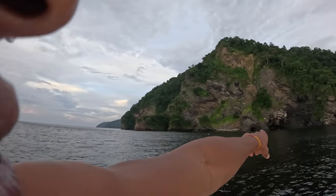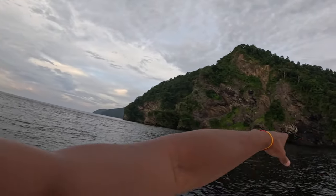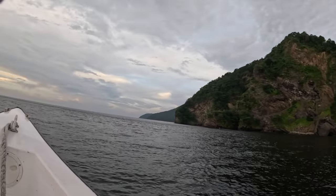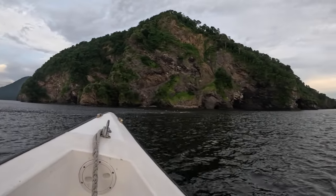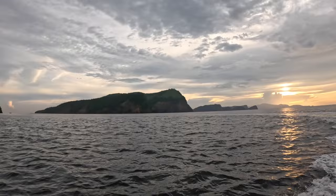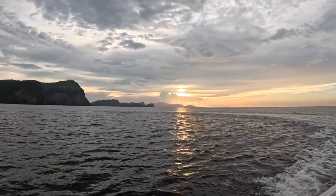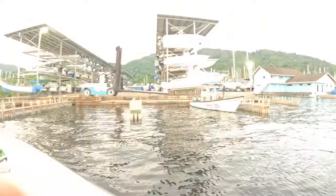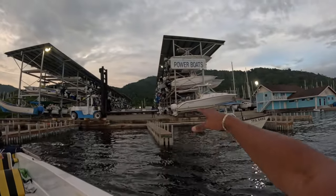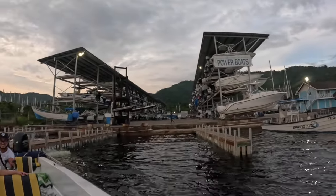I like how all these are along the cliff sides, they have caves going in there. I just wonder how much, you know, history and things have taken place in areas like this. So nice. If you've never seen them put a boat up before in these marinas, this is how they do it right here. Whoa.